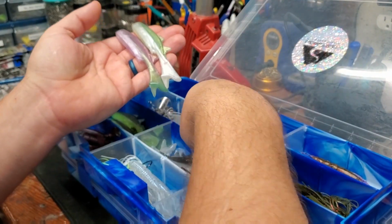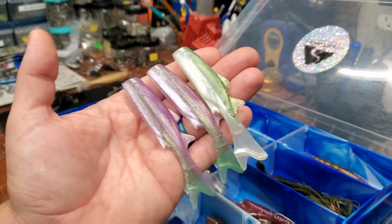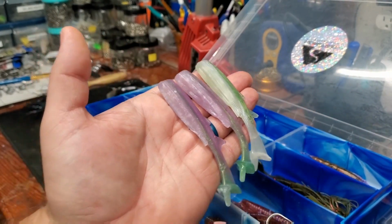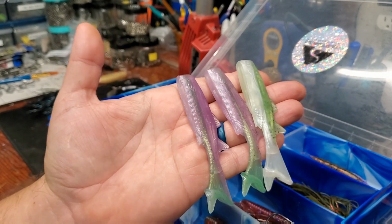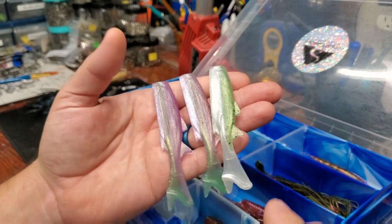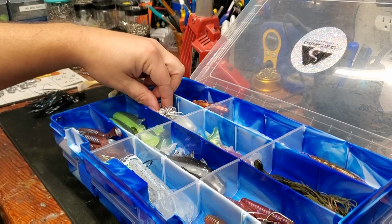And then it looks like we got some of the epic mullets, which I've done a couple of these. I've done a video on these too, I believe. But look at the colors. Again, the shifts. See that color shift? It's incredible. Love it. So awesome. Definitely going to use the crap out of those.